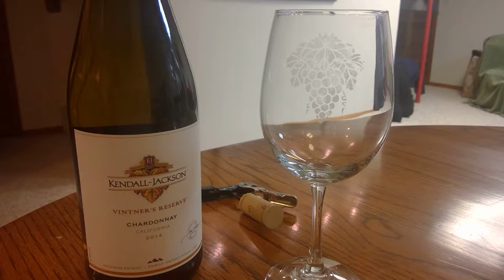So I went out and bought this bottle at a local grocery store chain, and I paid $17.69 for this bottle of wine plus tax. So I paid $18.50 for this bottle of wine. It is chilled. Just opened it, and I haven't poured it yet. You can see the cork right there.